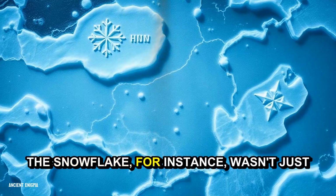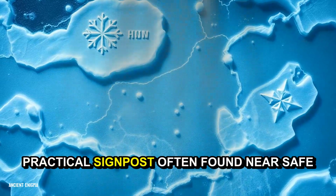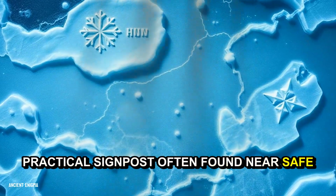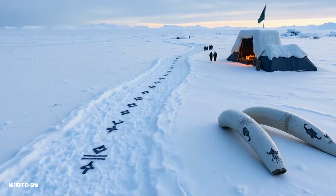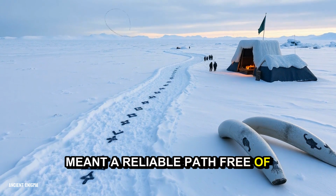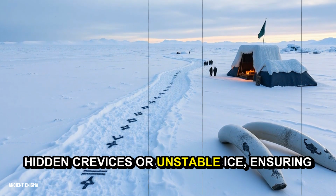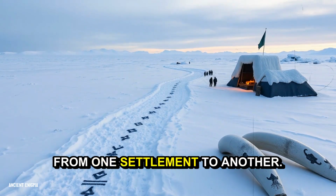The snowflake, for instance, wasn't just a beautiful pattern, it was a practical signpost often found near safe passages through treacherous ice fields. To an Inuit trader, this symbol meant a reliable path, free of hidden crevices or unstable ice, ensuring that precious goods could move safely from one settlement to another.